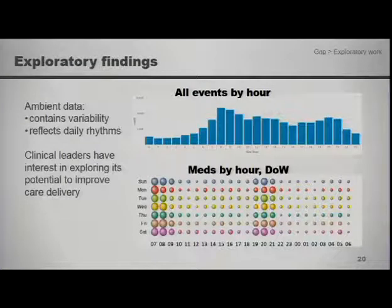So what did we learn? It seems that ambient data, the top graph is basically just a look at the volume of activity over time. And you can see that these are the hours of the day, and it's a month's worth of data. You can see that activity ramps up at 7, stays fairly consistent through the day, and then starts to drop off in late evening and the wee hours in the morning.